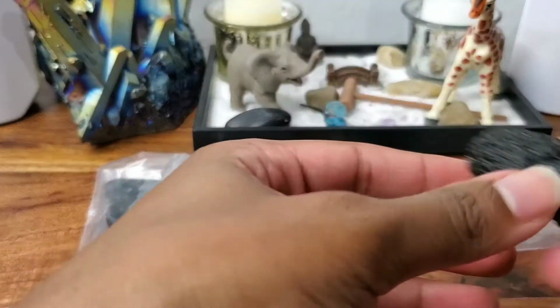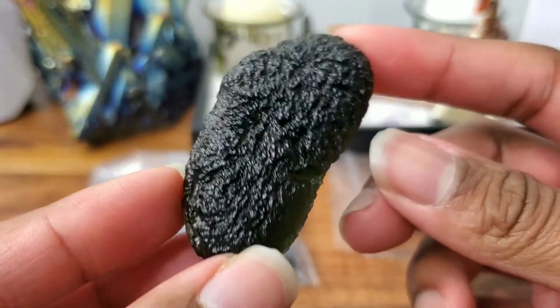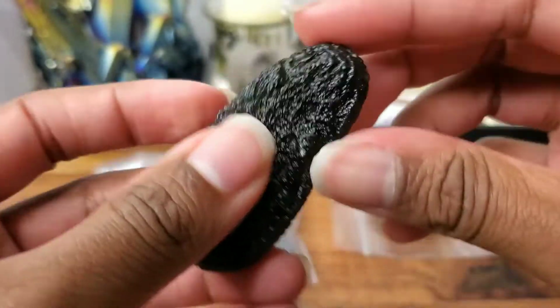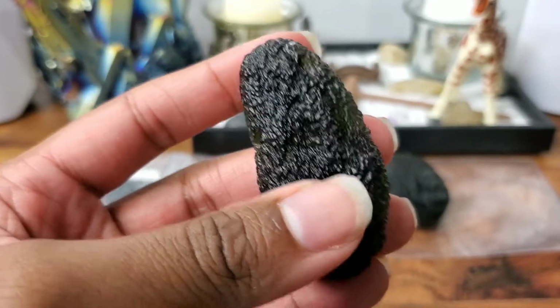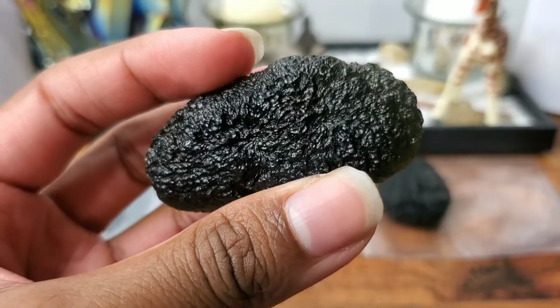The next one here, more of an odd shape. I named this Baby Level. And at first I just really couldn't get enough of this one. I had to always have this one in my hand the very moment that I got it.